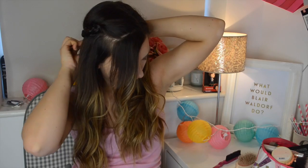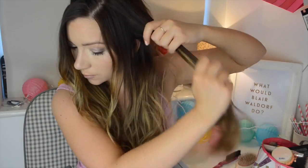So once the braid's done, I just clipped it to the back of my head using a curvy grip, and I went on to the next side and did exactly the same. So just 2 braids, and this is going to be the creation of the half up, half down hairstyle.